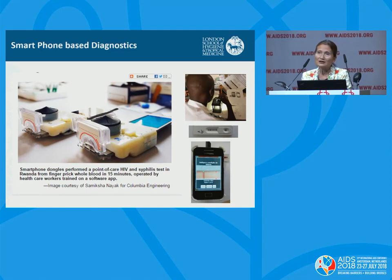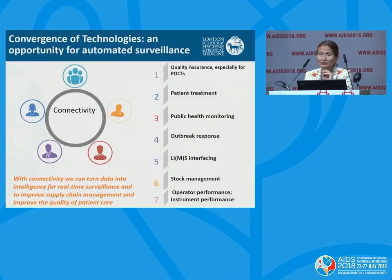There are phone-based molecular tests that are available. So you can imagine you could do HIV, HCV, viral load there as well. And so these are evolving very quickly. But one thing that would be very nice is that with the convergence of digital technology and point-of-care tests, it is now possible to have automated surveillance, and also in the developing world where supply chain is always a problem and we constantly have stockouts of tests, this can be used to have alerts when stocks are running low, and also be used to monitor performance of the machines.